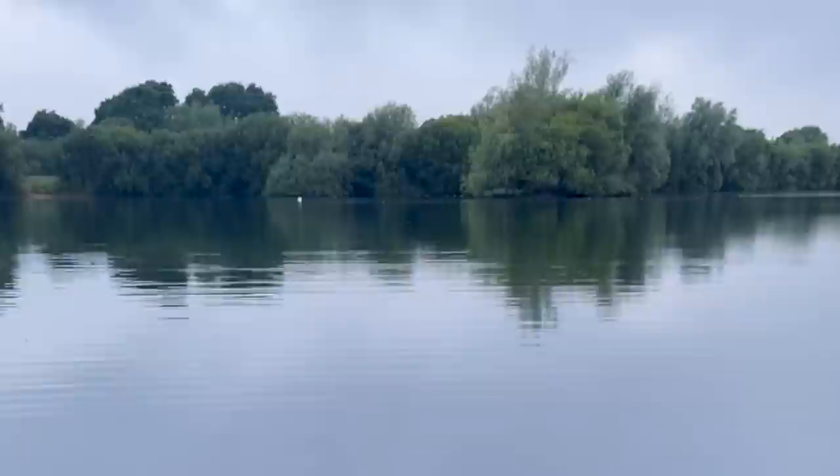Morning. Not in the studio this time. I'm actually at my syndicate lake. I got here late last night after work, and I've got the day off today.